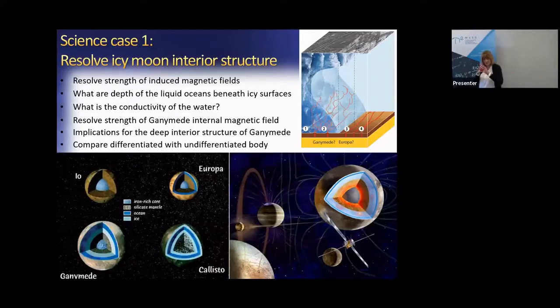So there are 2 different areas that we're focusing on with my instrument at Jupiter. The first one, I think, is the most interesting for me, and that's that I'm trying to resolve the internal structure of the different bodies. I think the best way to describe it is that image in the top right there. What we want to try and understand is what the internal structure of this is.